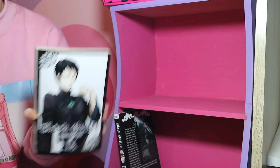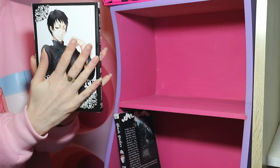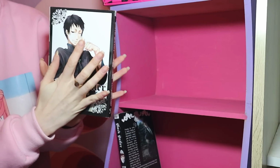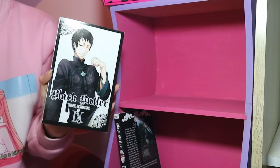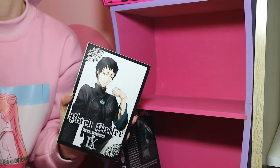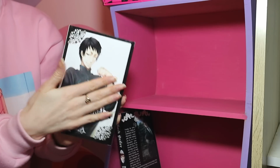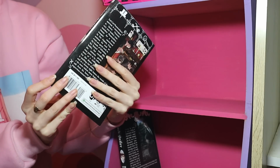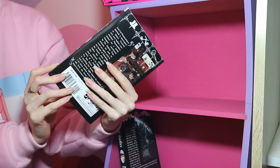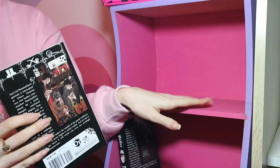This is the Book of Murder arc, and it's one of my favourites. There is an anime special of it, and I definitely recommend it, even if you haven't seen the rest of the series. It's definitely worth a watch. So this is number 4, is it? No, it's number 9. Idiot. Number 9. Okay. I think that might fit on the top shelf.